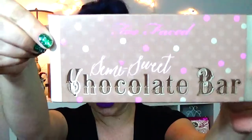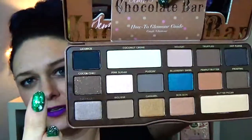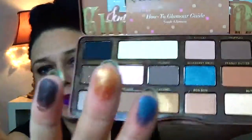But last but not least, I did get the Too Faced Semi-Sweet Chocolate Bar Palette. So that is what it looks like. And we open it up, and that is what it looks like. Okay, now first of all, I do have to swatch this color because this is the color that I got the palette for. Not totally impressed. Well, anyway, I had to have it. So we'll do a review on it too and see what we think.